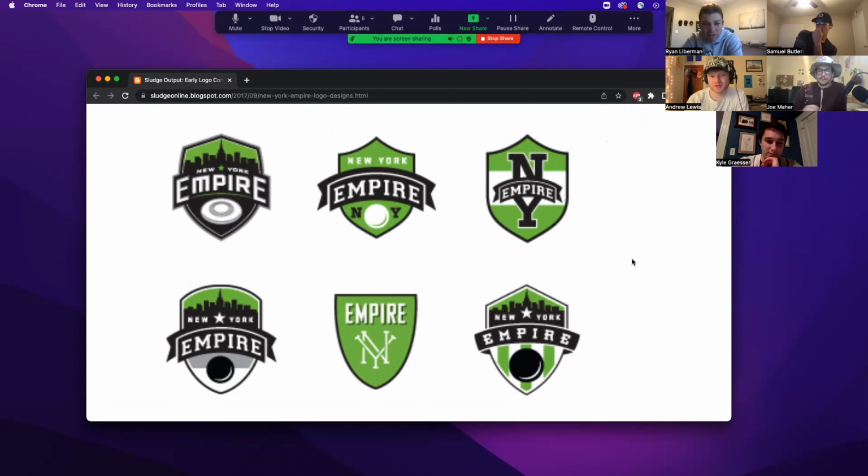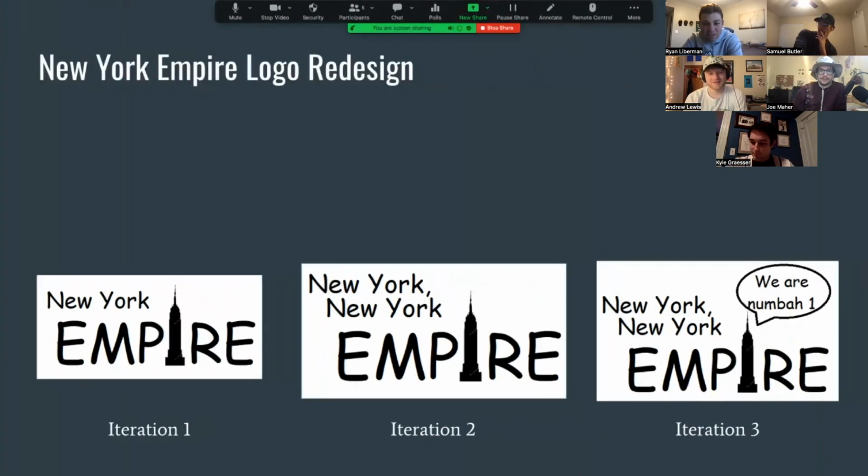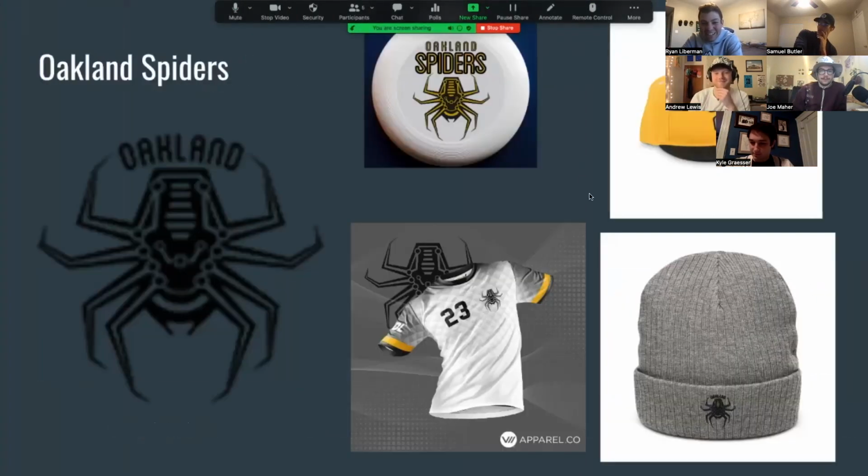I see why they went with that one, because it looks the most like a modern pro sports team, but they're all cool. I would love for them to do retro day or something, like have retro jerseys with one of these. That'd be sick. Fake retro. That'd be cool. All right. Another rebrand. Spiders.